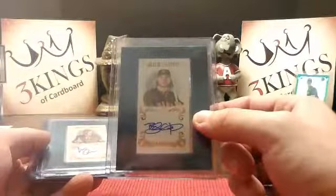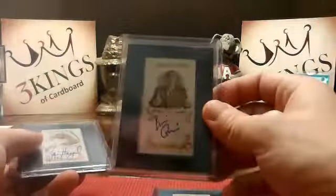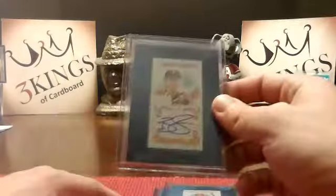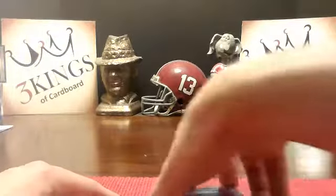Brandon Crawford, Giants. I don't know why his name escaped me. Brian Quinn, non-baseball. Jason Heyward, Cardinals. And Buck Farmer, Tigers. So that'll do it.